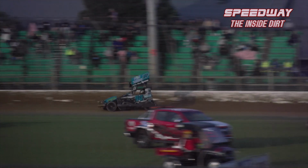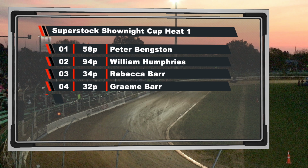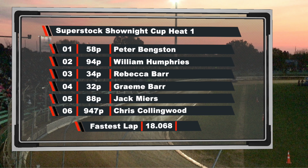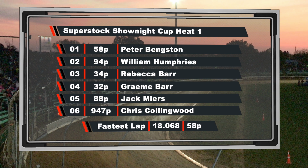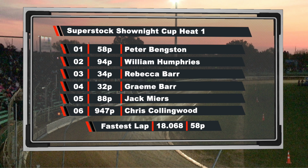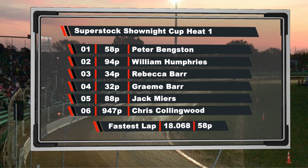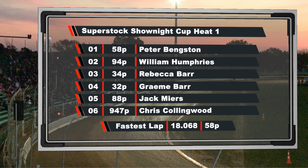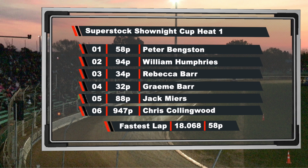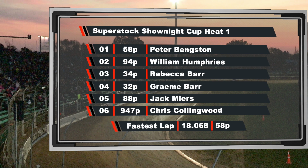Rebecca Barr finishes up in 3rd. Okay, Heat 1 Superstock Show Night Cup is done, and Peter Bingston 58P takes the win. William Humphries 94P, brand new car off the back of the grid, comes home in 2nd place. Rebecca Barr 34P, she finishes up in 3rd and beats home Dad Graham Barr 32P in 4th. Jack Myers in his own car tonight 88P in 5th, and Chris Collingwood 947P rounds out the top 6. Fastest lap went to Peter Bingston 58P, car 18.0683.